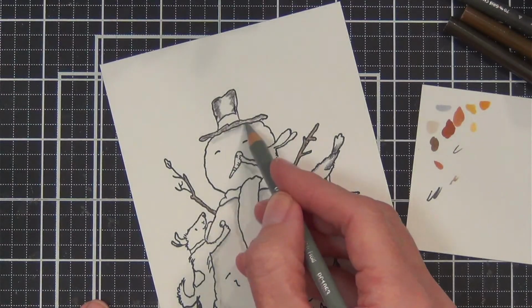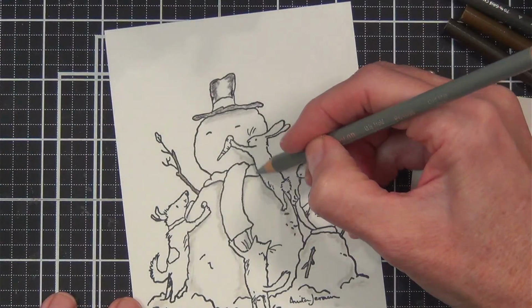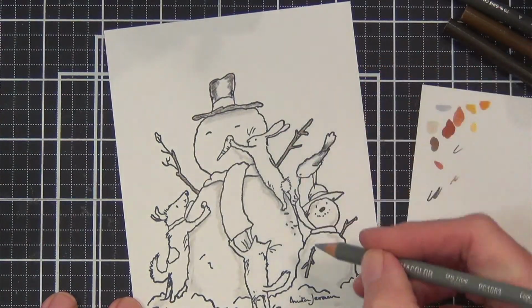It has been a long time since I've got my pencils out. I think it's because I've been enjoying the watercolouring so much lately.